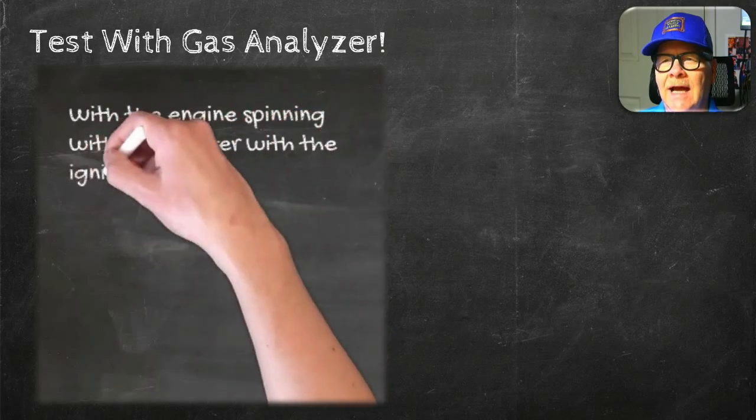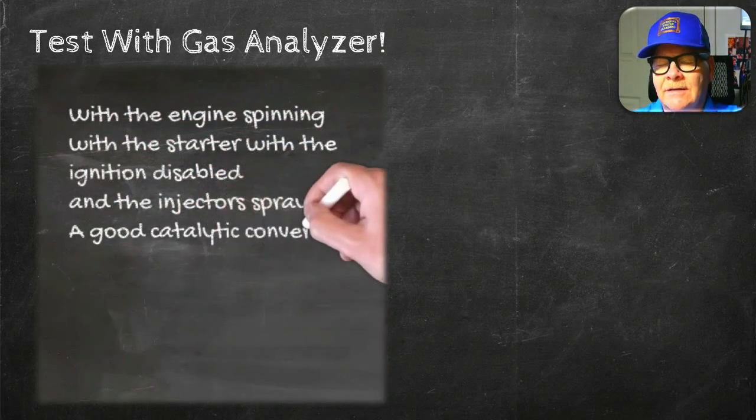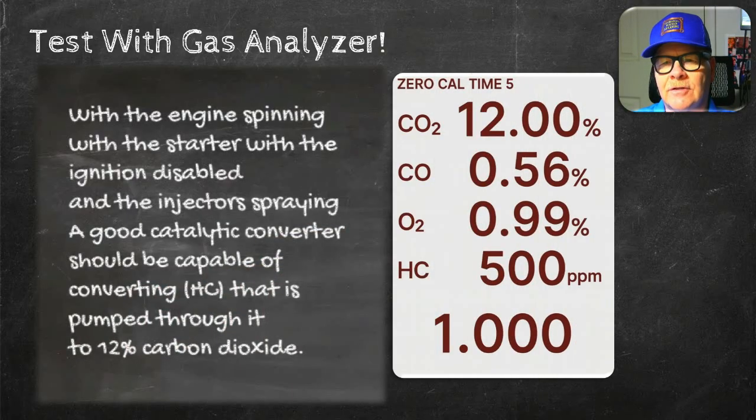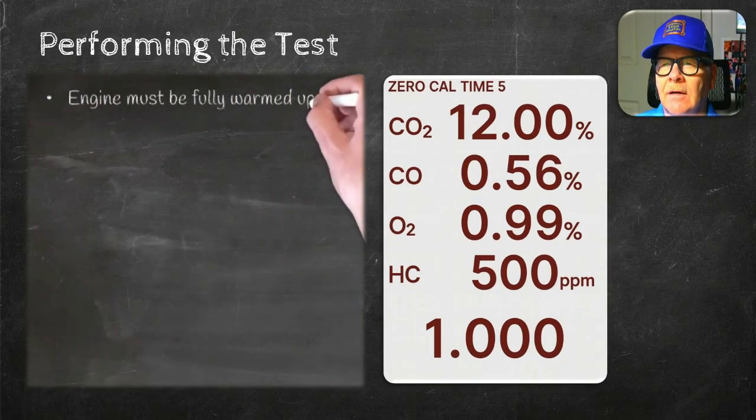All right, with a gas analyzer, you can test one, and this is going to be something you probably haven't seen before. A good catalytic converter should be capable of converting hydrocarbon that's pumped through it to 12% carbon dioxide, which would be numbers that would look like this on your exhaust gas analyzer. Most people aren't going to have an exhaust gas analyzer because it costs about $5,000. But all right, so perform the test.